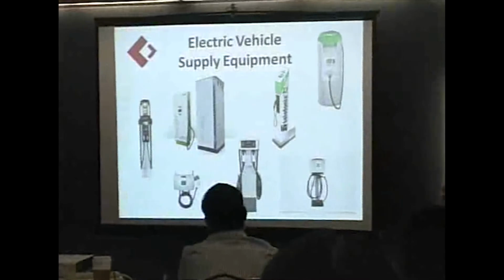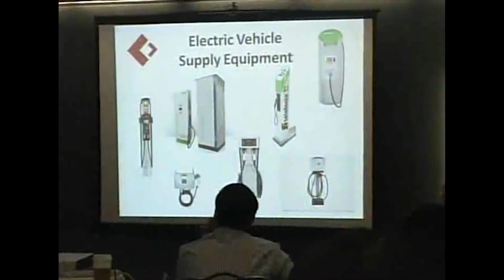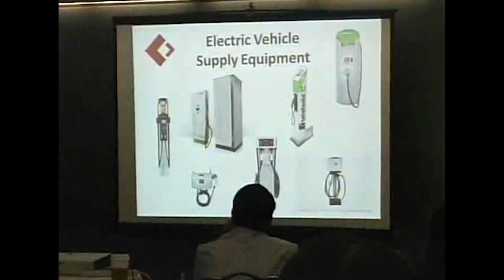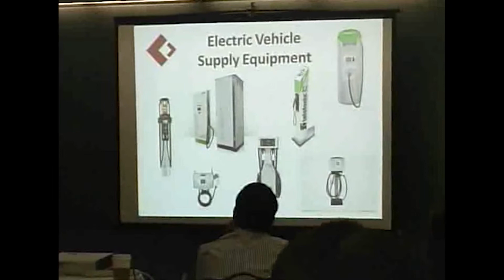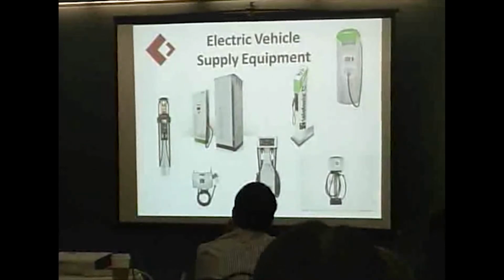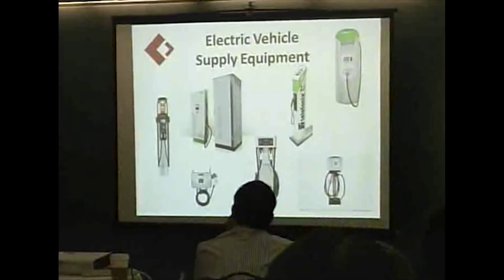As John pointed out, there are lots of different solutions out there. These are just a few, and perhaps you've seen some of the names, and actually several of these are out on the showroom floor. ChargePoint is a level 2 supplier that has cord management. The two big ones right there to the right, that is a DC fast charger, and that one's made by Epyc.